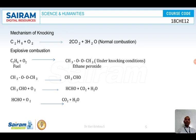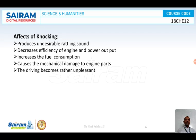So if knocking occurs, what are the effects? Because of knocking, driving becomes unpleasant. It will give an irritating noise, isn't it? It will cause damage to the inner parts of the engine. These aldehydes will get converted to acids, and these acids will corrode the inner parts of the engine, thereby the life of the engine reduces. The output of the engine will be less, efficiency also will be less, and fuel consumption will increase. So these are the effects of knocking.